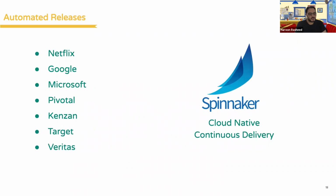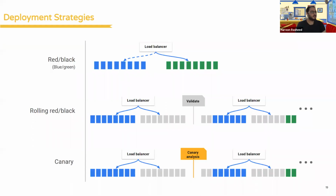When it comes to automated deployments or releases, we adopted an open source tool, Spinnaker. It's a cloud native continuous delivery tool. Netflix contributed a lot to Spinnaker, and it came out of Netflix as well. In 2015, I think Google joined Netflix to develop this further, and in 2016 they open sourced this tool. Since 2016, many companies have been contributing to Spinnaker and using it as a tool for their continuous deployment workflow orchestration.